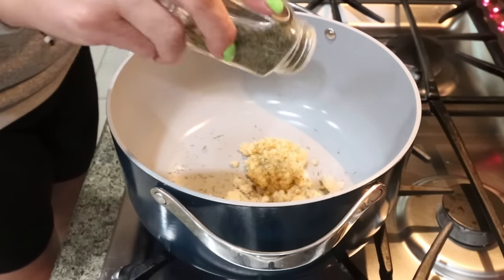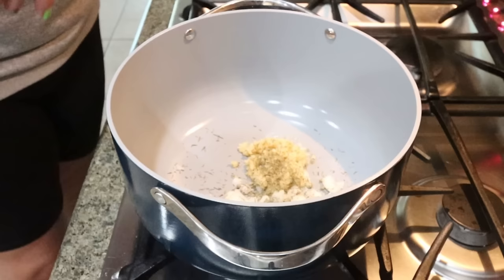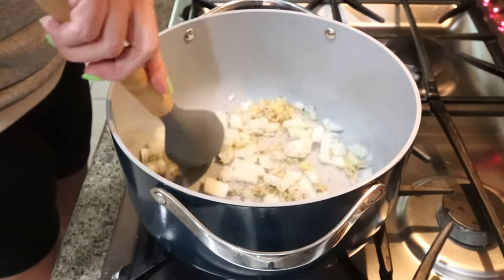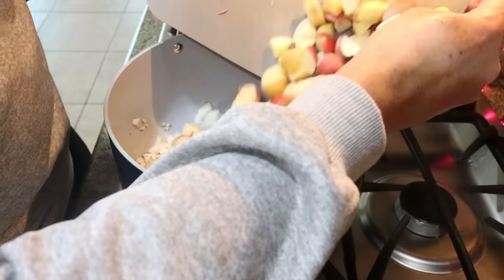I have dried, so I'm just going to use that. And we're going to allow this to cook for about 30 seconds. We just want the garlic to become fragrant and those onions to start to soften. Then we're going to add in our cut up potatoes.